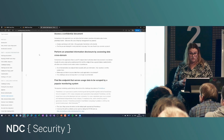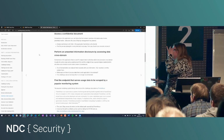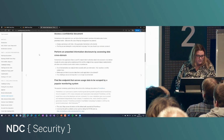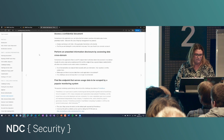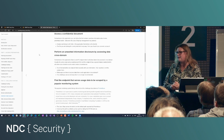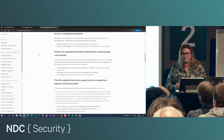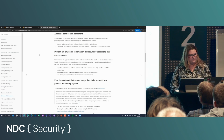So this is not the solution. The solution is in the same site, actually. So here you can find the solution as well. But we do get a little bit of guidance. So it's the first part about accessing a confidential document. Somewhere in the application, you can find a file containing sensitive information about some potential hostile takeover the Juice Shop top management have planned. So analyze and tamper with links in the application that deliver a file directly. And the file you're looking for is not protected in any way. Only once you find it, you can access it.